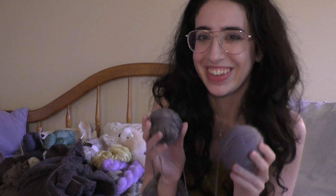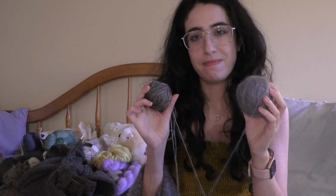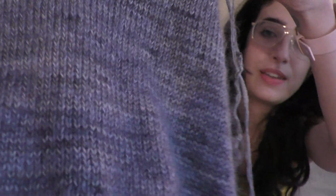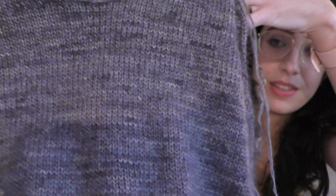But as you can see, my actually very nice looking balls here. Ooh. I had to wind it by hand because I don't have a swift and ball winder, any of that. And this is like a fingering weight and like a lace weight. So that took a while. That was like a full day project. But here's what we're getting with them. And you just need to take a look at this gorgeousness.